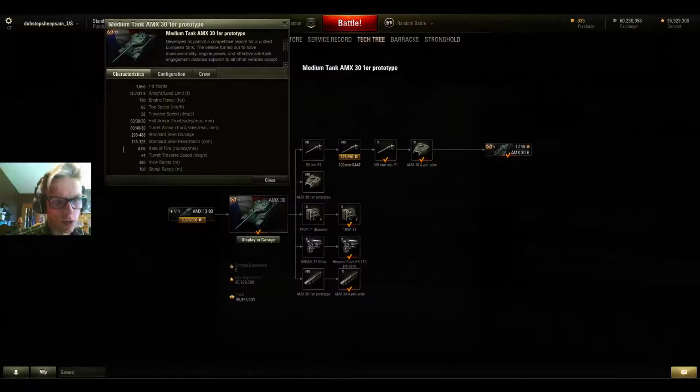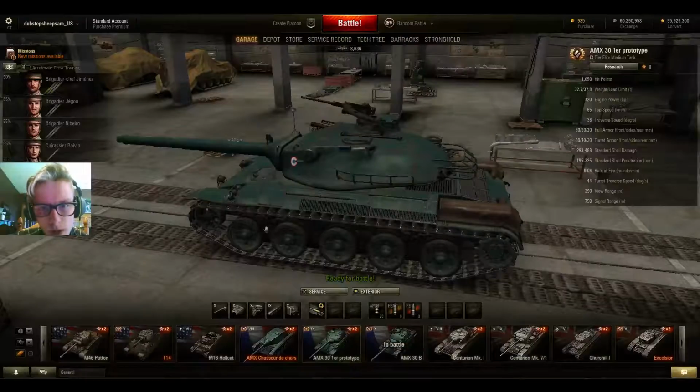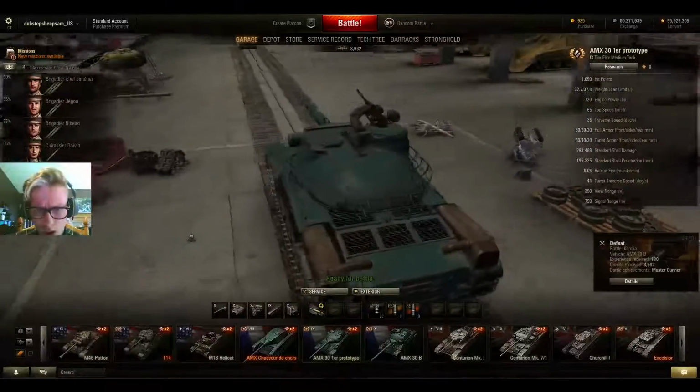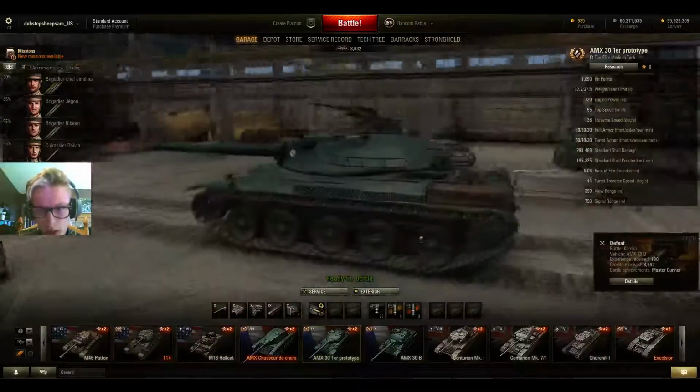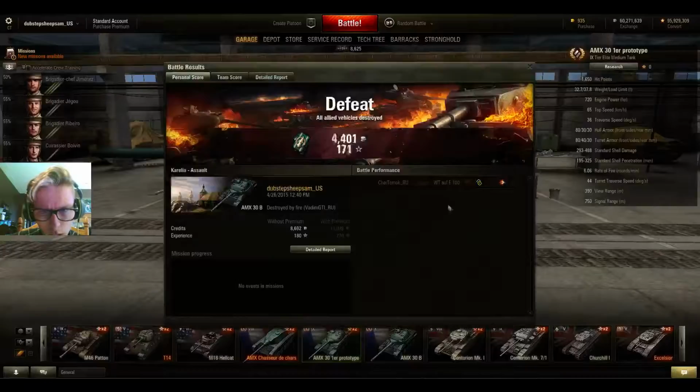Your standard shell damage and your standard shell penetration are already covered with the other tank because it has the same gun. Obviously, your rate of fire is 6.06. Turret traverse 44 degrees per second. Your view range 390. Your range 750. So very similar to the AMX 30B, and it actually just came back from battle here, and we'll take a look at the details.